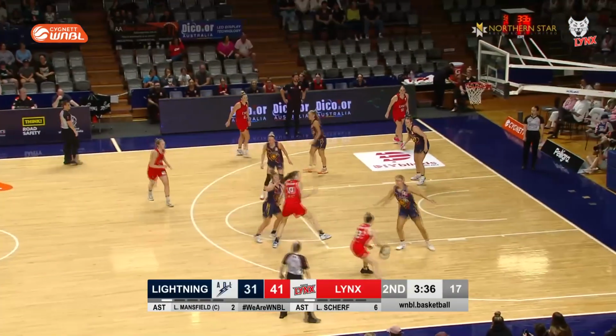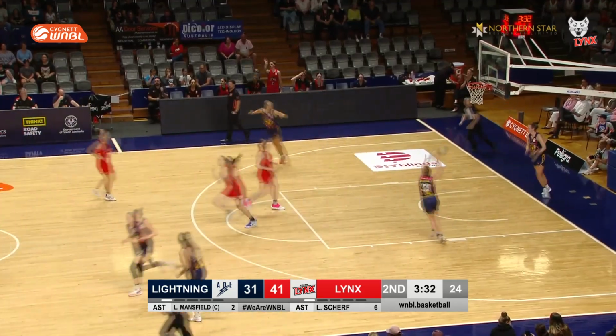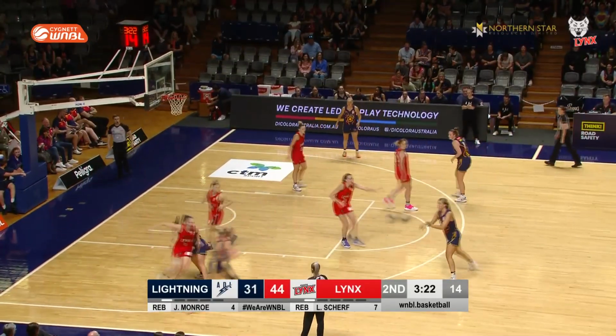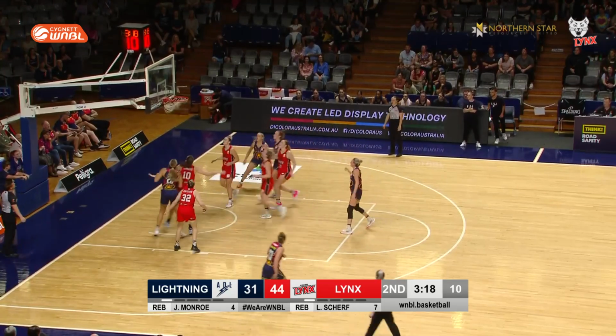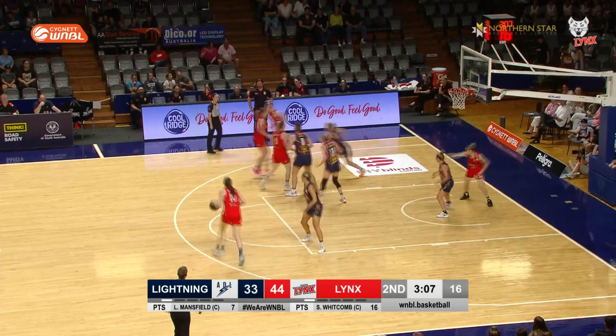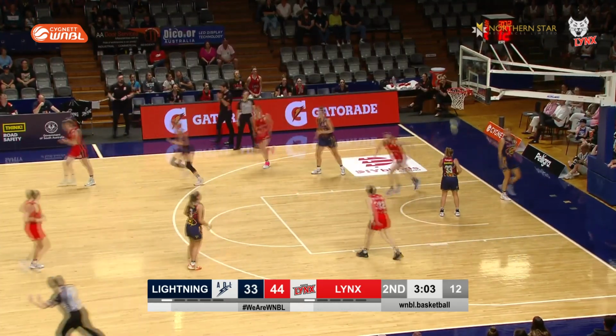Right back to 10 points. Can they extend it? Whitcomb steps into another triple. Sammy Whitcomb, on fire in Adelaide. Red hot. The Lightning need to stem the bleeding here. Simons from the free-throw line. Edwards trying to keep Whitcomb off the ball. Edwards goes herself.